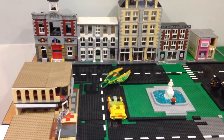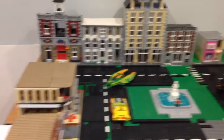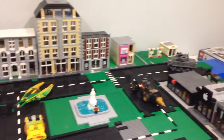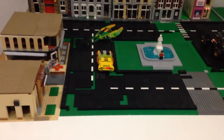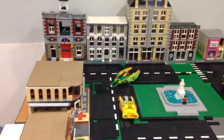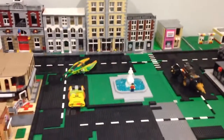Alright, so we'll just take a quick overview of the entire city, just so you can get a quick look at all the changes which have been done to the city. And definitely a lot of work has been done, new arrangements, new buildings added, but let's take a look.